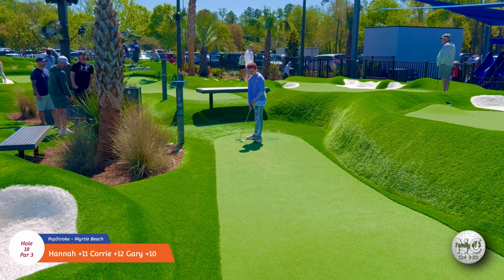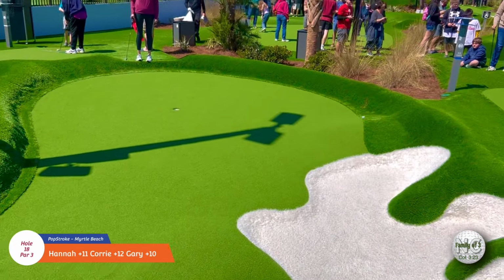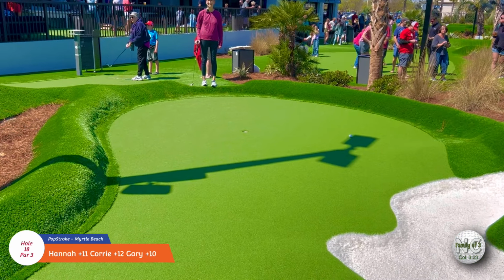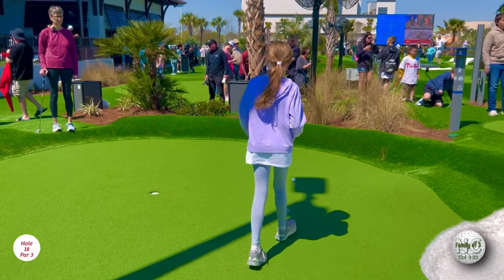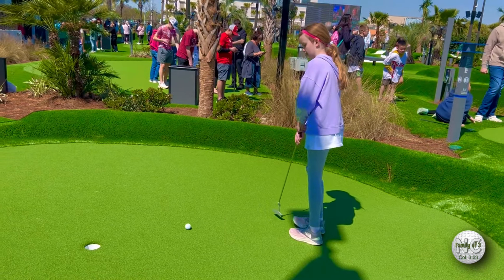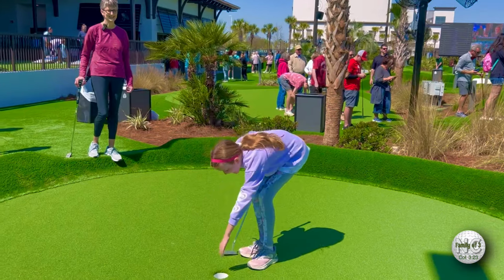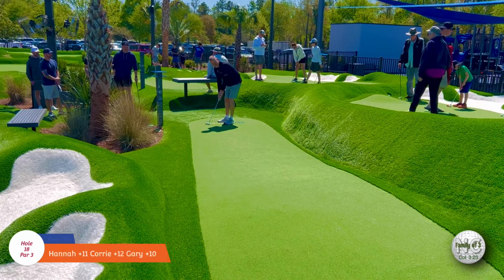Okay, let's see what Hannah can do on the final hole. Number 18. Oh, hey. That looks pretty good. Good job. Might have another birdie opportunity with that putt. Hannah might end up being our big winner the way she's playing. Oh, yeah, wow. She got her second birdie. That was awesome. Good job. Good putt, Hannah.